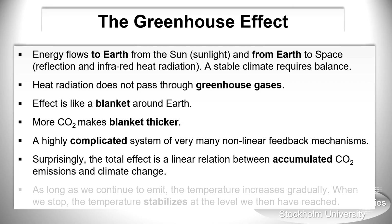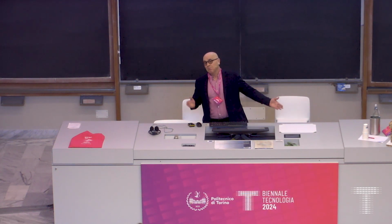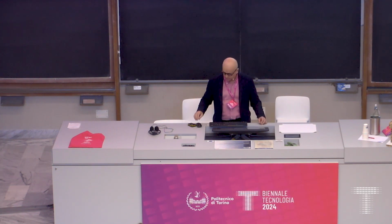But surprisingly, nevertheless, it's been fairly recently shown, in the last 20 years or so, that the relation between carbon emissions, CO2 emissions, and the increase in the global mean temperature is approximately linear. More specifically, the linear relation applies to the cumulative amount of emitted CO2 over time. So how much we have emitted of CO2 since we started 150 years ago. That stock is approximately proportional. The global mean temperature is approximately proportional to that, in the short and in the long run. And that result implies a couple of immediate consequences.